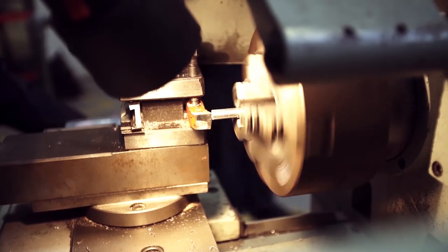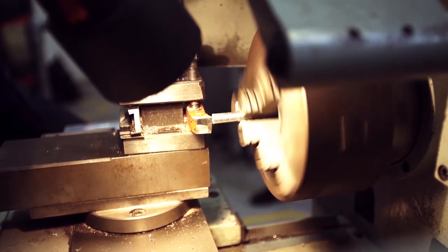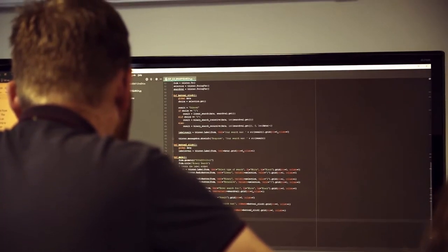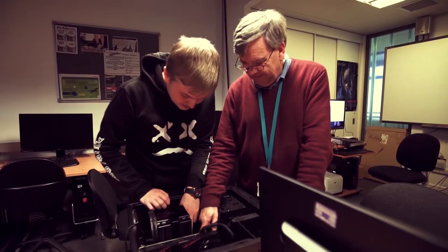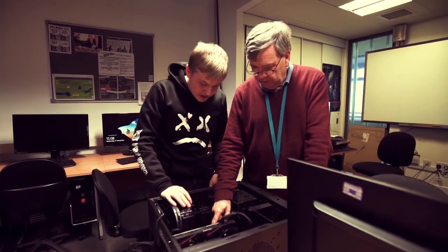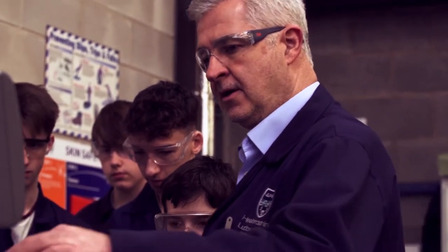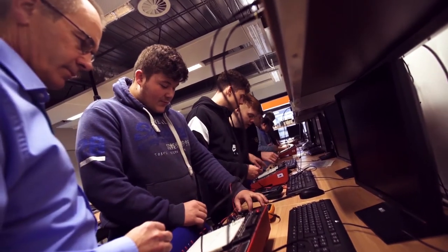In our engineering department, we offer a wide range of disciplines, including manufacturing and mechanical engineering, motor vehicle maintenance and repair, computing, IT and games development, and music technology and production. Again, all our staff are experienced and qualified industry practitioners, and you will be taught in specialist classrooms, computing labs, workshops and studios to enable you to put what you have learnt into practice.